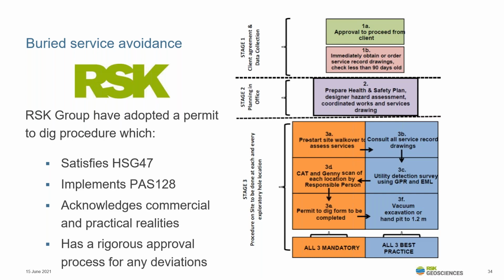And the PAS128 elements require in this that we have a full set of up-to-date service record drawings. The site reconnaissance should be completed with that full set of record drawings. A utility detection survey is completed with 2 or more geophysical techniques, which includes cover lifting and identification of services, and that all data is recorded and retained.